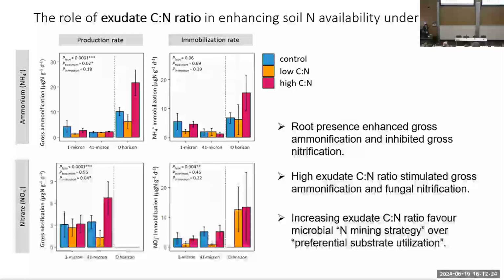The second thing that we saw was that the high exudate CN ratio stimulated gross ammonification. So here, if you look at the purple, this is especially evident in the horizon. So increasing the CN ratio of the soil exudate does stimulate nitrogen mining. And it also stimulated fungal nitrification in the 41 micron bag. And what was quite interesting is that in the low CN ratio, so we were still adding quite a lot of carbon, well, compared to the control, where we were not adding anything, we had a lower nutrient immobilization, and also lower nutrient mining overall, which led us to think that in that treatment, the microbes preferred to utilize these exudates, the amino acids that we were adding, instead of mining for more nitrogen.